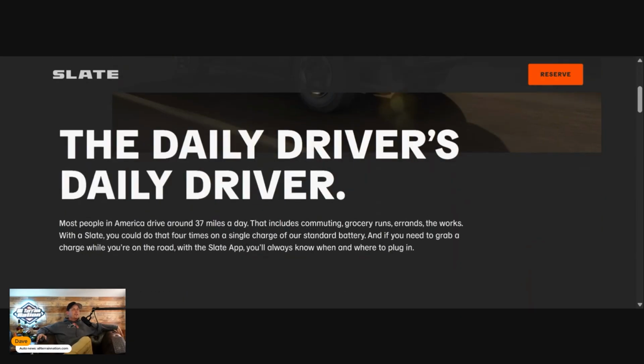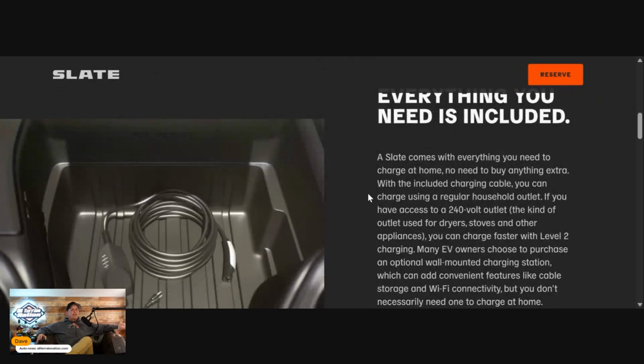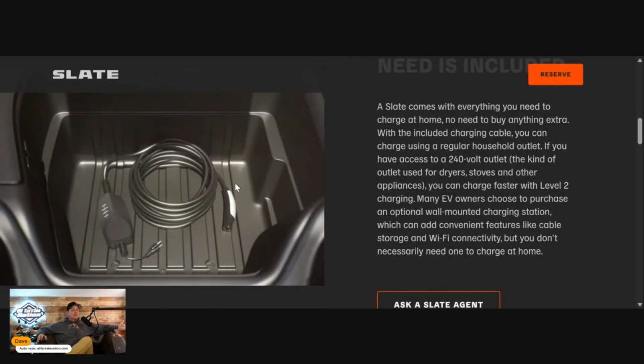But daily drivers, daily drivers. Most people in America drive around 37 miles a day. That includes commuting, grocery store runs, errands, the works. With the Slate, you can use that 4 times in a single charge of our standard battery. If you need to grab a charge while you're on the road, the Slate app will let you know where to plug in. And I know they do. I think they're offering a higher wattage or a higher mile per gallon battery, as it were. So that's kind of interesting. But everything you need is included there because look, you get this 115 outlet, and they do bring some interesting figures into this thing.